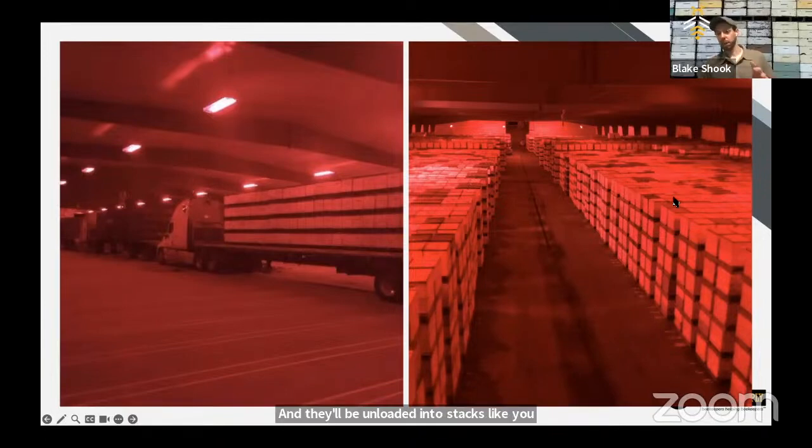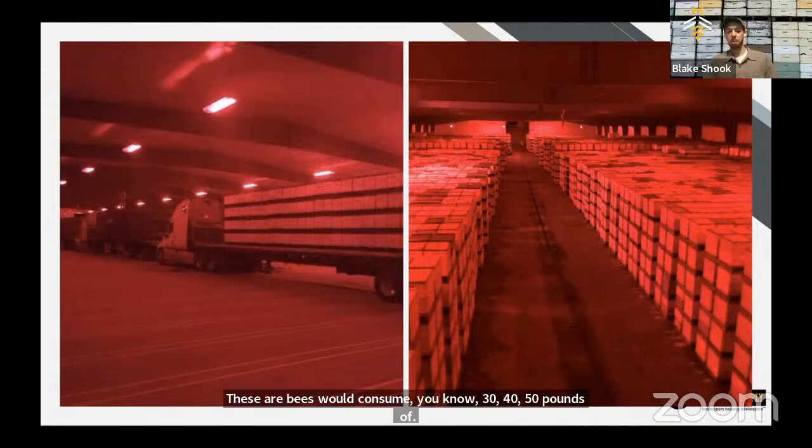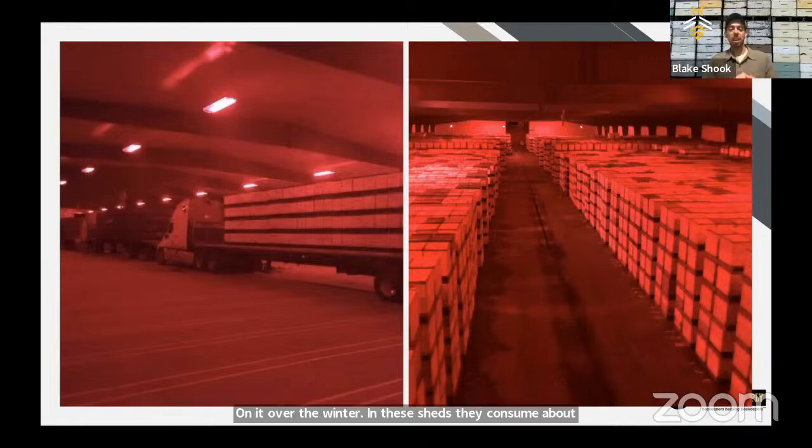These buildings are refrigerated. They're kept at a perfect 43 degrees. The humidity is low, and the CO2 levels are monitored. It's a perfect hibernation temperature for bees. When we overwintered outdoors in Texas, our bees would consume 30, 40, 50 pounds of honey over the winter. In these sheds, they consume about 12 pounds of honey. So it's far more efficient. They eat less honey, and they cluster more efficiently.